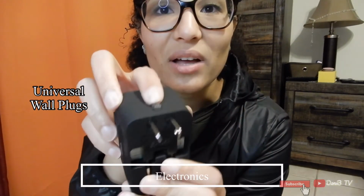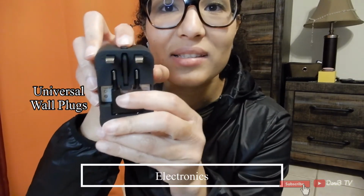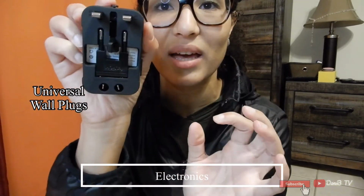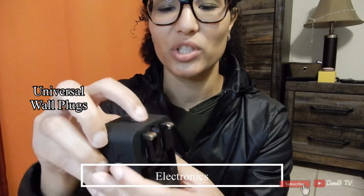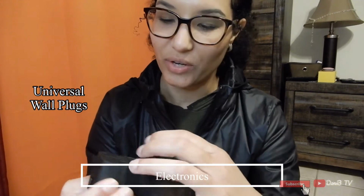And then it just comes out like this with this button right here. And then on the other side, it has the UK. This is for the UK, and then it also has this one that plops down like that. So it has a UK plug. So you can actually push this one back in and plop that one back in. And then this is for Europe.